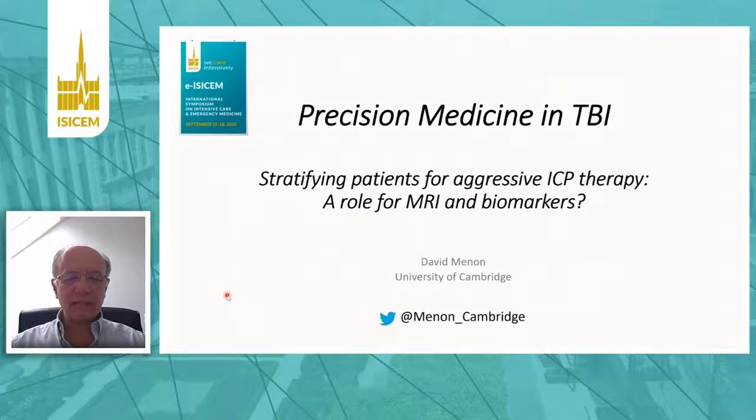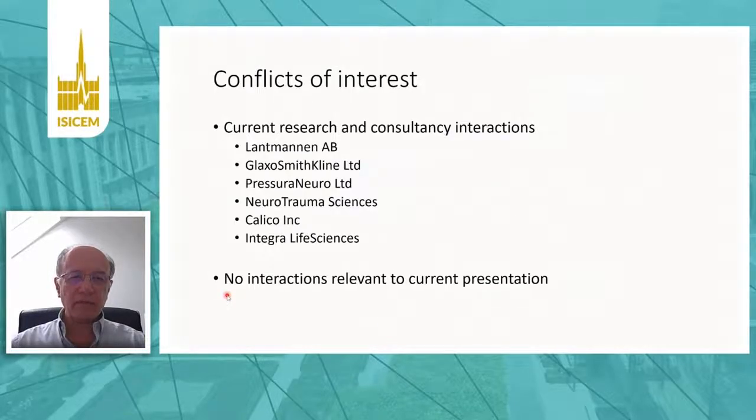I work in intensive care at the University of Cambridge, and I'm going to talk to you today about precision medicine and TBI and suggest that we might be able to stratify patients for aggressive ICP therapy using MRI and blood biomarkers. These are my conflicts of interest. None of them is directly relevant to the talk that I'm going to give.